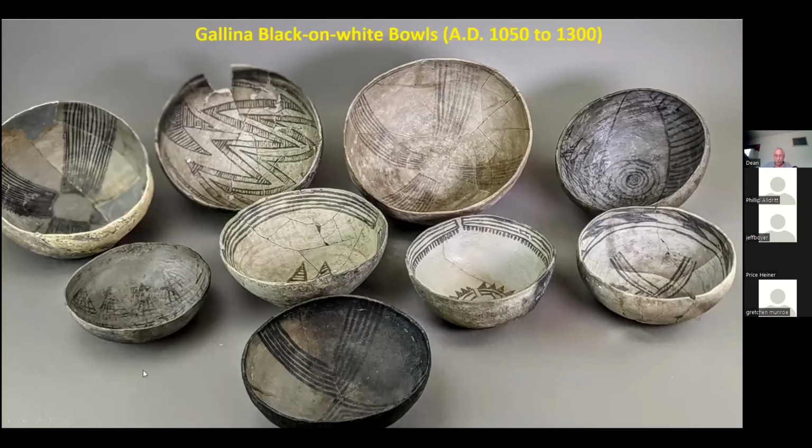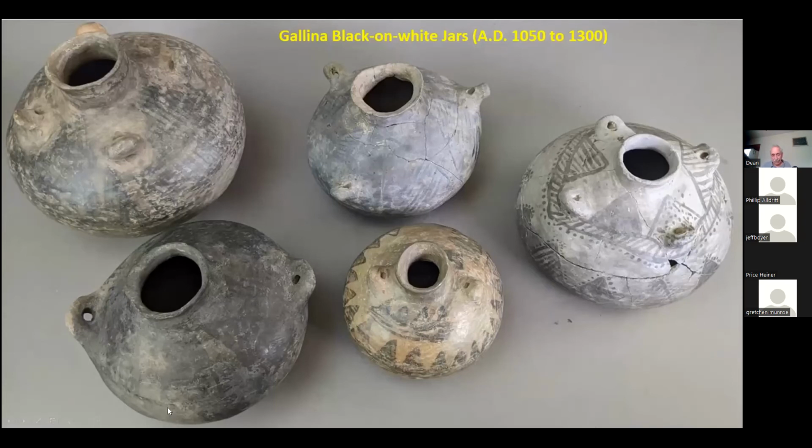And of course, another characteristic of the pottery is it tends to be kind of sloppy, variably fired.